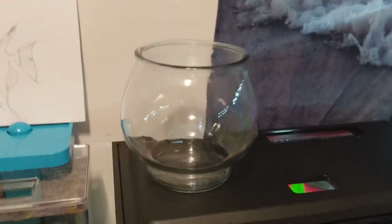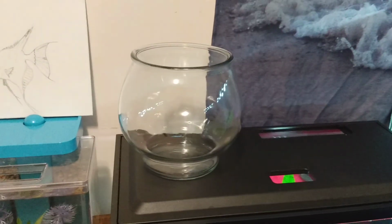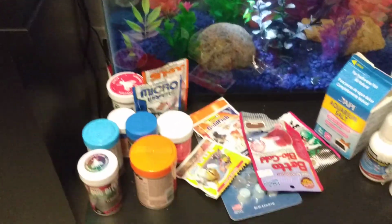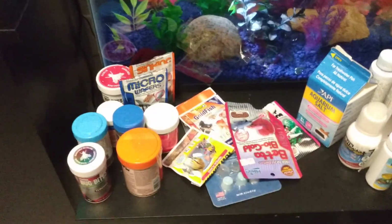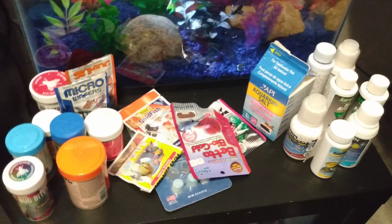This tank here is what I use for quarantine for my small fish. I have a bucket for larger fish. A few plants, some decorations. I have the food over here. We do have to go and pick up some more food. I'm starting to run out of some of these wafer pellets. The red-tailed shark actually likes those a lot. It eats more algae and wafers than the food. It will eat food though.